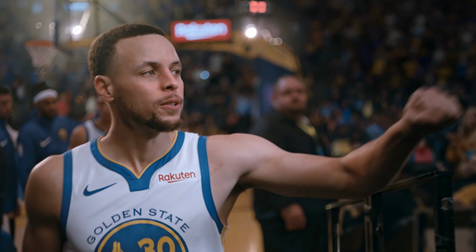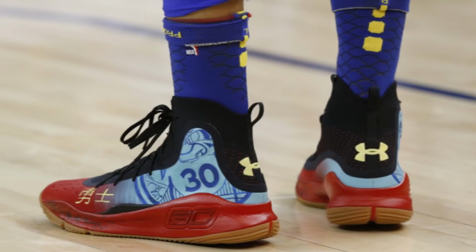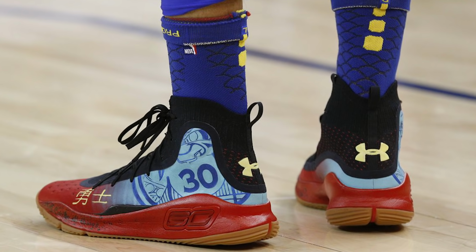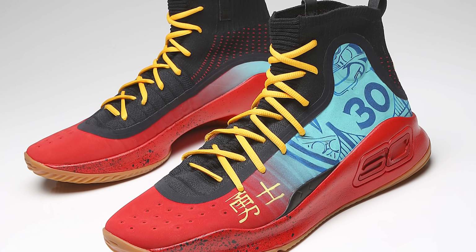Well, there's just one problem. Curry's jersey was made by Nike, just like all the jerseys in the NBA under a new agreement that began with the league in 2017. The visual elements that appeared on Curry's Under Armour shoes were only approved to appear on the Nike jersey, not a competitor's shoe, so therefore he couldn't wear them moving forward.